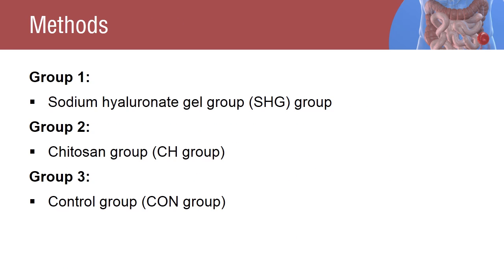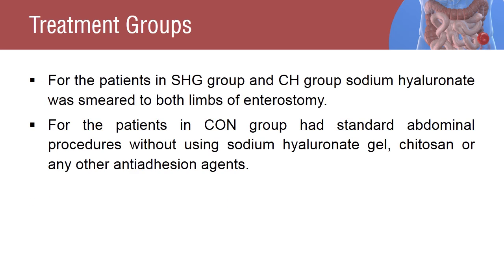38 patients were assigned to the sodium hyaluronate group, 37 patients were assigned to the Chitosan group, and 39 patients were assigned to the control group. The patients in the control group were without any anti-adhesion agents. Patients' limbs of enterostomy in the sodium hyaluronate gel group and Chitosan group were smeared with sodium hyaluronate.